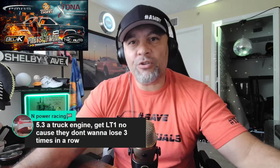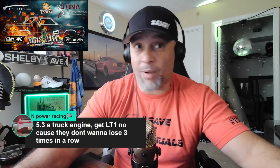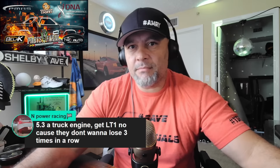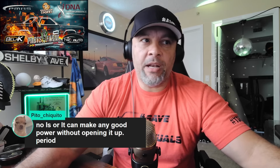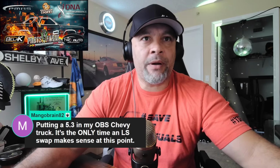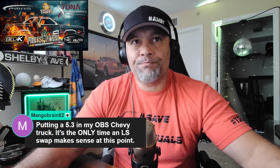A 5.3 port injection engine with the same turbo, same heads, probably similar cam, what would it have made? It would have made the same power. No LS or LT can make any good power without opening it up, period. LS has been king so long, they don't want to take the L. It's been around long, and the Coyote's been around 10 years. No, more, 14 years. So, I don't know.